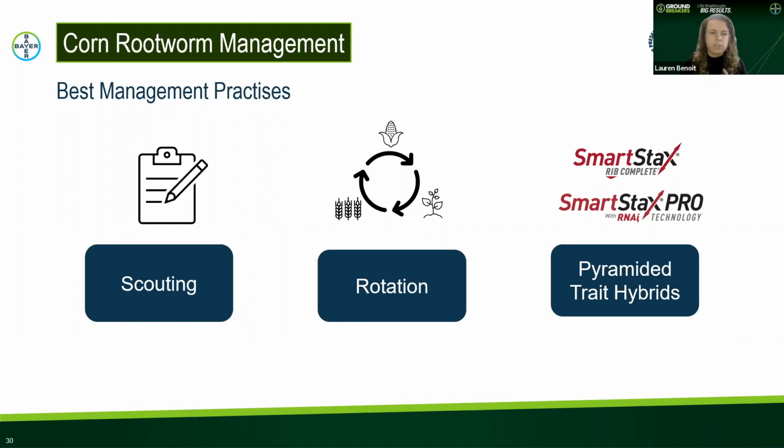When can we rotate them out? When are we really at risk of seeing resistance, and have we seen resistance develop? So rotation is going to easily be the best management practice. And then on the far side, pyramided trait hybrid. So just choosing the right hybrid for your field and for the population that you're working with. So SmartStax and SmartStax Pro are both really good options to use. But if there were three best management practices, scouting, rotation, and proper trait selection are going to be the three there.